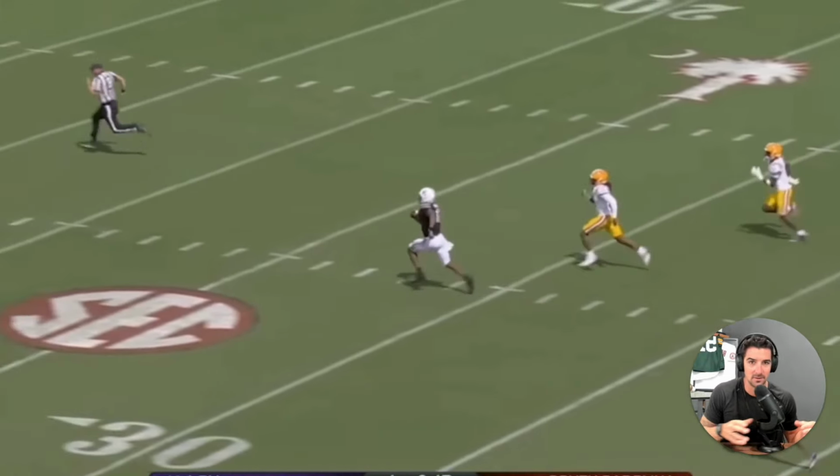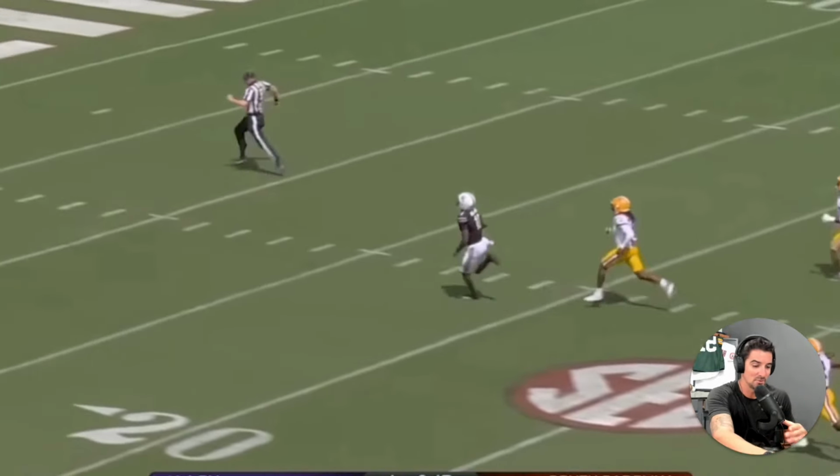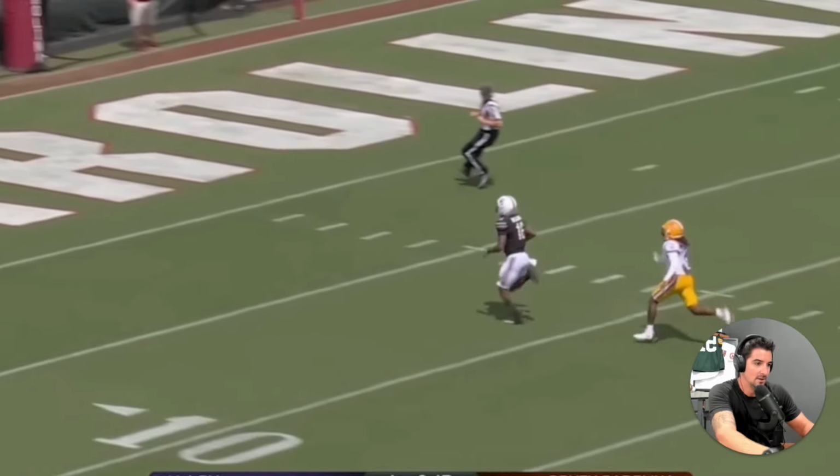Again, it's going to take a perfect game from Sellers and the whole team. And obviously it's a team game. It's going to take more than just a quarterback playing well, but we're a quarterback channel, so we're just kind of talking from the quarterback perspective here.